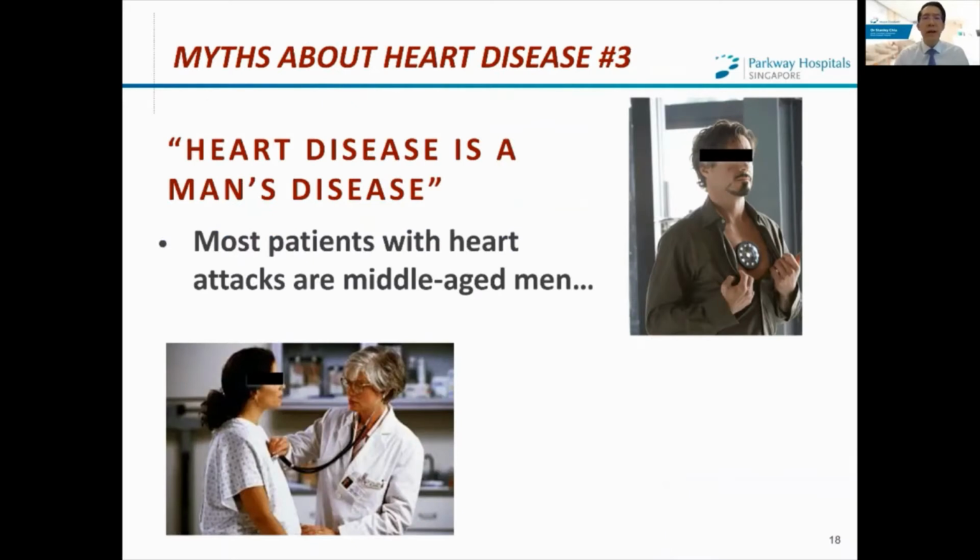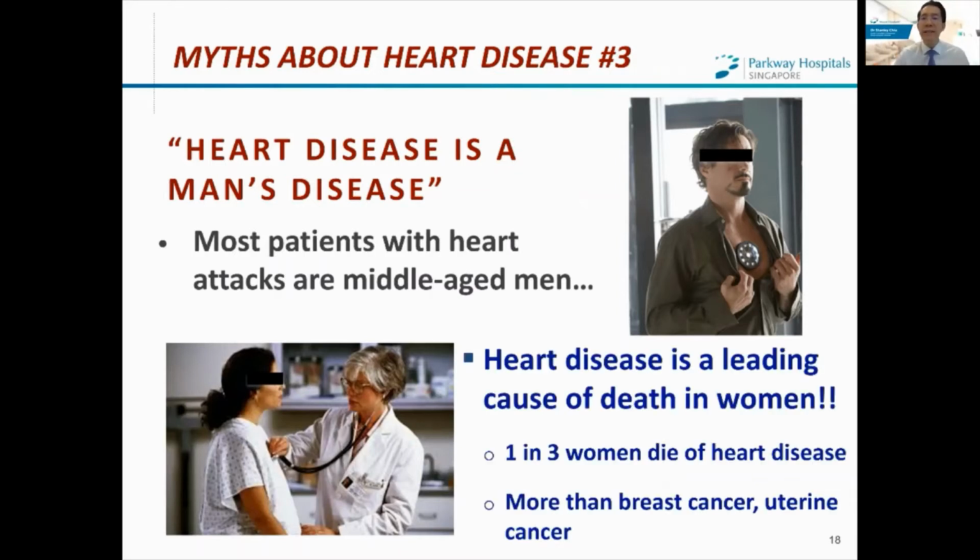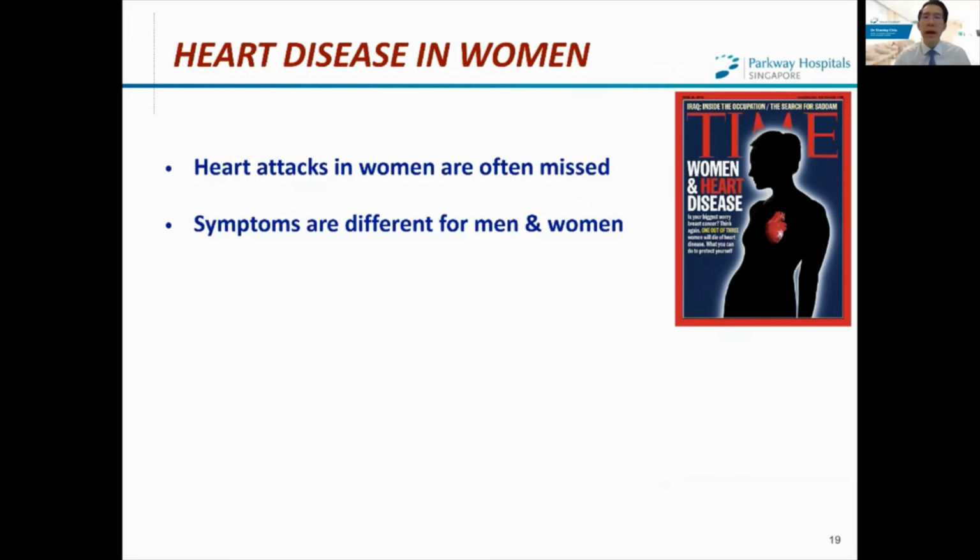Next, it's also a common myth that heart disease is a man's disease, because most people think that patients with heart attacks are all middle-aged men. But the truth is, heart disease is actually a leading cause of death in women worldwide. 1 in 3 women sadly die from heart disease, and this is more than breast cancer and womb or uterine cancer put together. And heart disease in women is often missed. Why? Because the symptoms between men and women are very different.